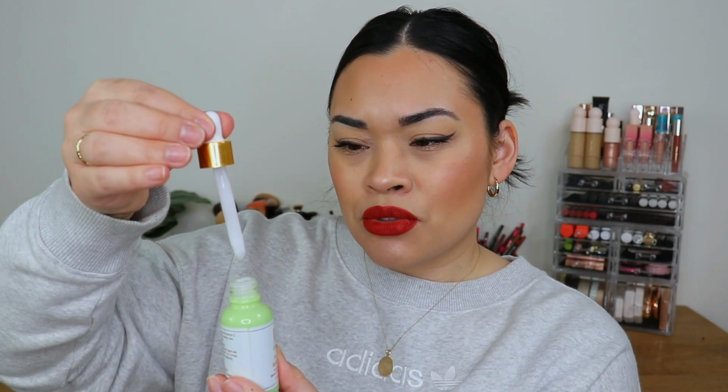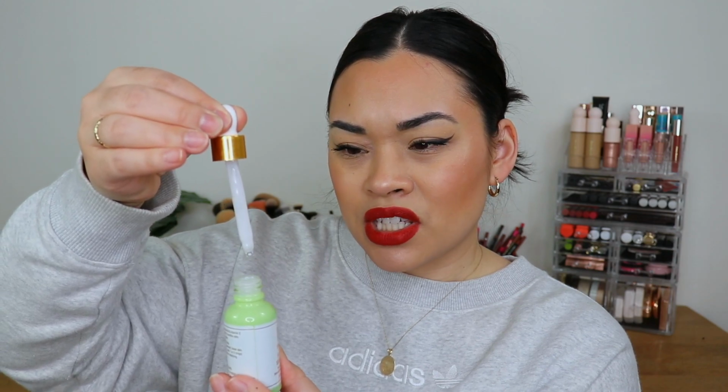Now, the dropper is kind of weird. I think because this is so thick that it doesn't really get a lot. You get 2 drops at most, so I just take whatever's on the outside.